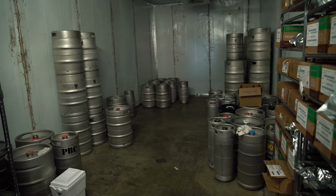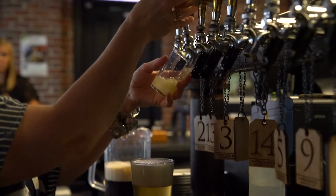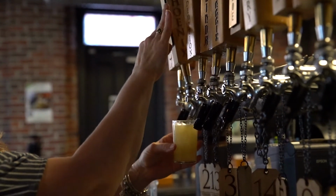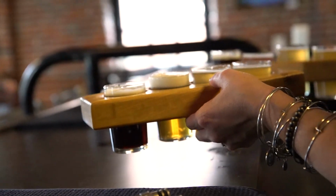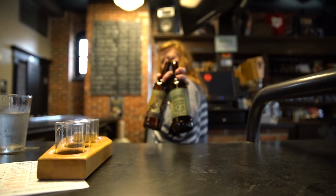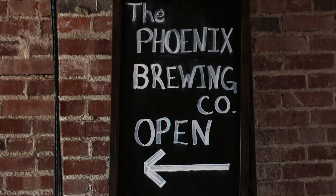The reason for what really helps us with this size setup is we can have multiple styles on tap. Right now we have 14 styles on tap, which is quite a few styles to have at one time. And one way we do that is with a smaller scale setup like this. Brew day is 6 to 8 hours. Once it's transferred into a fermenter, it takes 1 to 2 weeks to basically ferment and turn into beer. And then it's just a matter of conditioning and carbonation, which is another couple weeks depending on the style. So most beers can be ready within a month. Some take longer aging to improve their age, depending on the style.